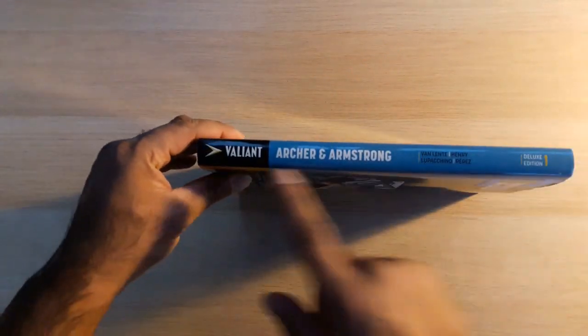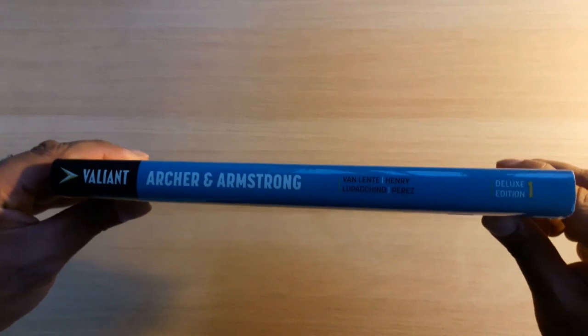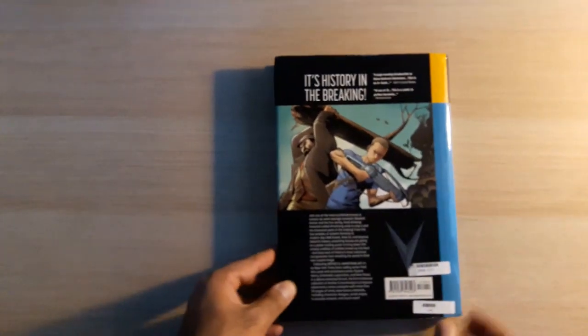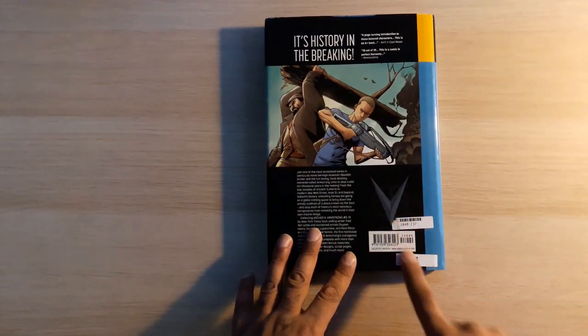Anyway, let's have a look at the spine. We've got Archer and Armstrong, we've got the creators, and it says deluxe edition number 1. And then on the back we've got a standard back format, blurb, more blurb, picture. Annoyingly, this has got some stickers on it. I bought this second hand.